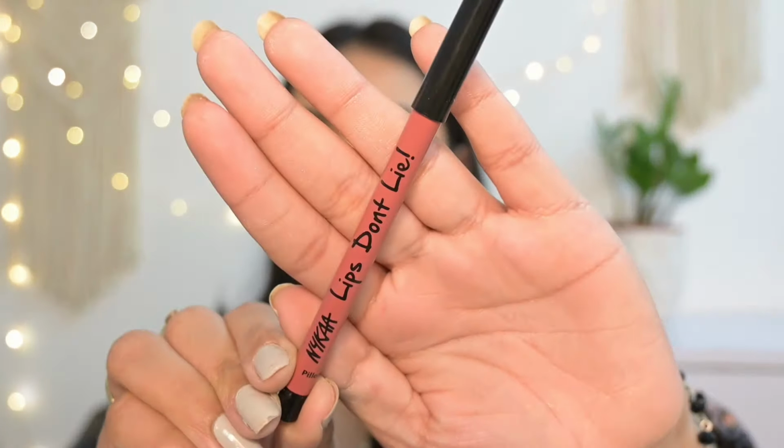Another product I have from Nykaa Beauty is Lips Don't Lie lip liner. I absolutely love their lip liners. They are super creamy and affordable. During the Nykaa Pink Friday sale, I got each of the lip liners for just 200 rupees. The shade I am using is called Pillow Fight. If you see the packaging of this shade, it will look like a coral nude shade, but actually this is a pinkish nude shade. I was quite disappointed after seeing the shade because I don't really enjoy using pink shades. I'm more into coral nude shades, but I ended up falling for these lip liners because of how they work. These are very creamy and pigmented, giving one swipe pigmentation.